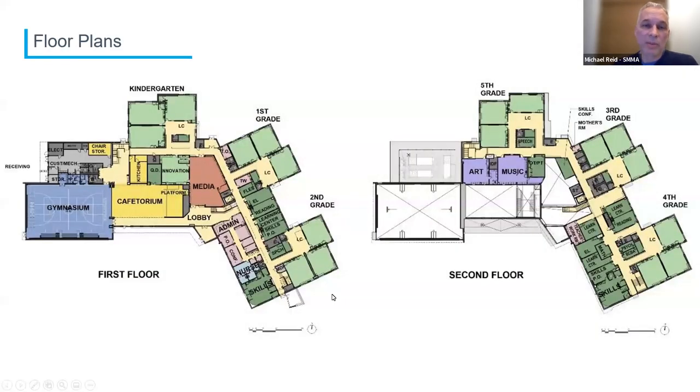So here are the proposed floor plans for the school. To the left-hand side is the first floor plan. The organization of the building is that the main public functions are to the front of the school. The main entrance is right in the corner there, off to the lobby. The media center is off of that main lobby. To the left-hand side is the cafeteria, the cafetorium, and the gymnasium. Those are the main public functions of the building.